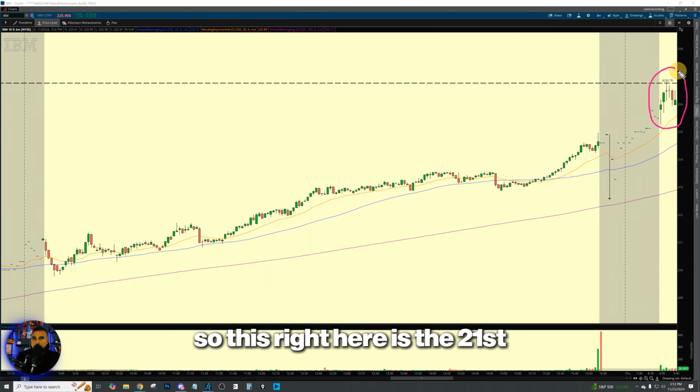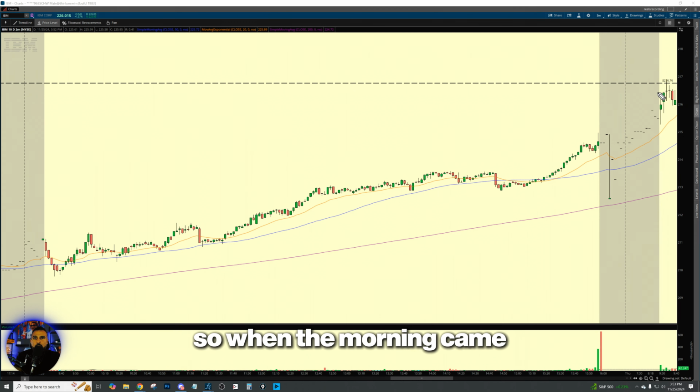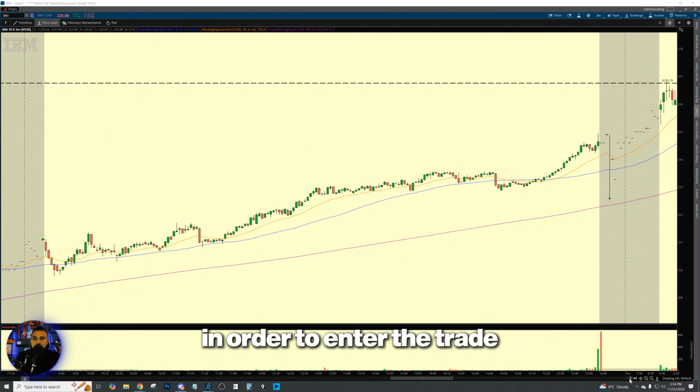So this right here is the 21st. On the 20th, we wrote that we want to get above this neckline, and if we do, we want to take it long. Okay. So when the morning came, we saw the rejection of this level. We waited for confirmation or a candle close to get back above this level in order to enter the trade.